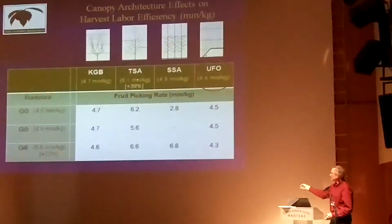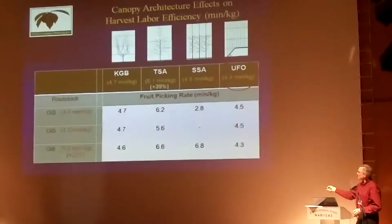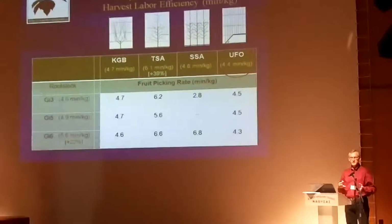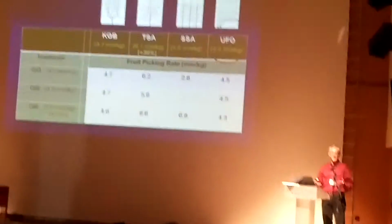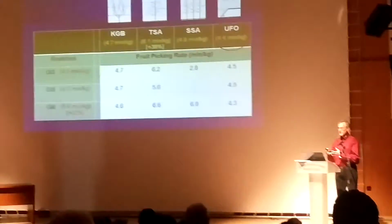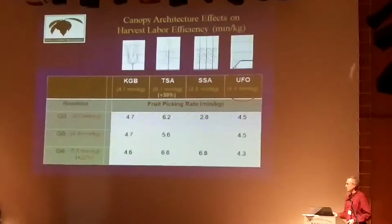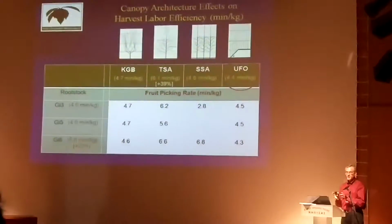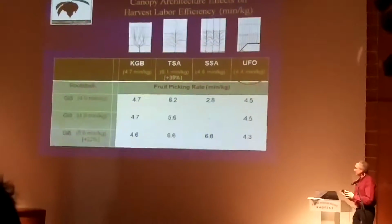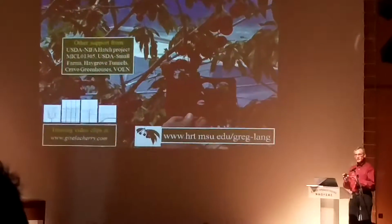The TSA, which was similar or slightly more productive through 6 years, took 39% longer to pick. So you can see the different systems have different benefits. Some have earlier production, some have longer term production, some are more efficient to pick. So growers have a choice of figuring out where their economic soft point is, or where they're going to make their most money.